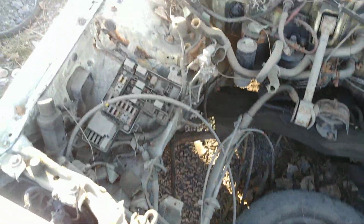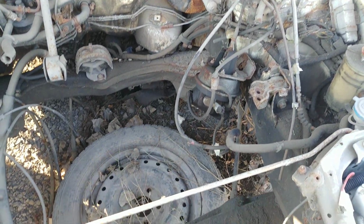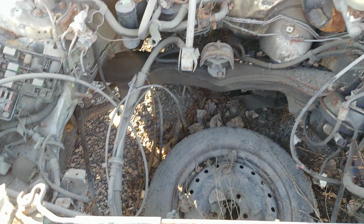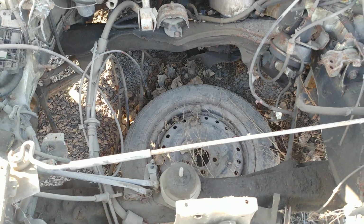I took the engine out in 2016, 2017 maybe. Been sitting here ever since. But I'm assured, once again, that it'll be done this summer. So one can only hope.